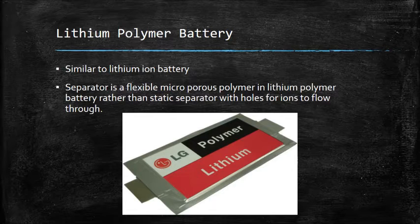The lithium polymer battery is similar to the lithium ion battery. The only difference between the two is that the separator is a flexible microporous polymer in the lithium polymer battery rather than the static separator with holes for ions to flow through in the lithium ion battery.